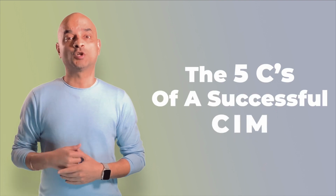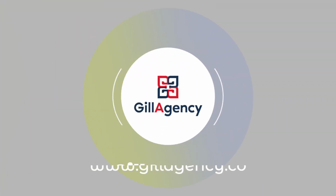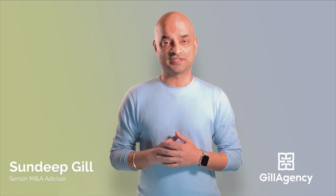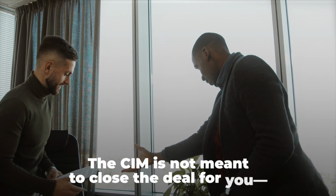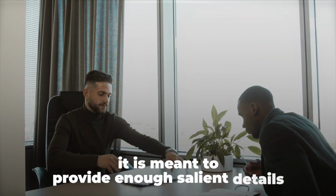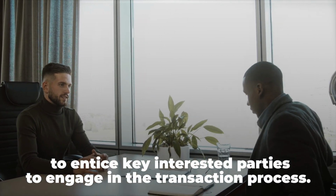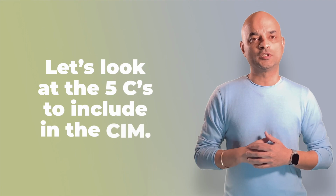The 5 C's of a successful CIM. The Confidential Information Memorandum, or CIM, is widely used as a marketing tool when selling businesses. The CIM is not meant to close the deal for you. It is meant to provide enough salient details to entice key interested parties to engage in the transaction process. Let's look at the 5 C's to include in the CIM.